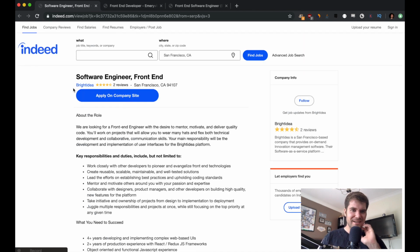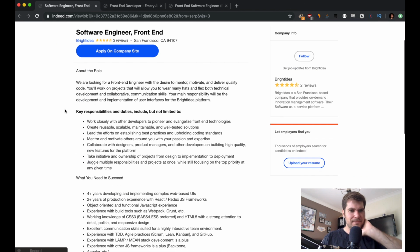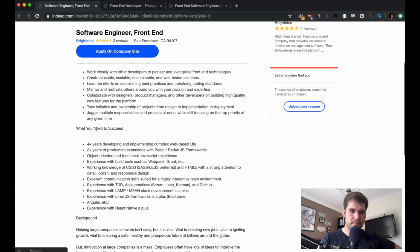Bright idea, a software engineer, front end. We're looking for a front end engineer with a desire to mentor, motivate, and deliver quality code. Oh my god, okay, so these guys are a little bit more stringent with what they're looking for. Do you have 4 years as a developer, but then on top of that, 2 years as a React developer? So have you been doing React for at least 2 of your 4 years as a developer, is what this is saying.